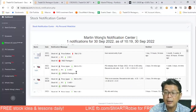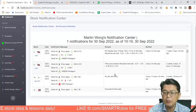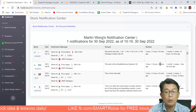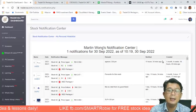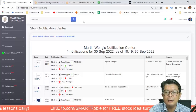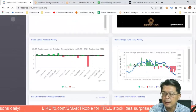Tafik hit green. Only Tafik actually did pretty well. That's the one we have taken profit already. Green pentagon on our intraday alert. Remaining all this, you should take note. Some of these were notified almost 3 days ago, which tells you earlier that what's happening in here is by no surprises. Okay, and let's get back to the overall market that we want to be looking at.